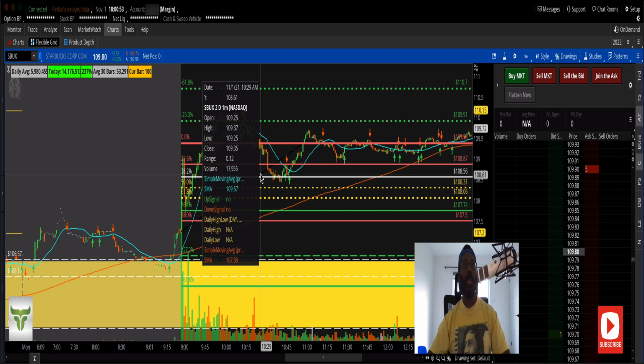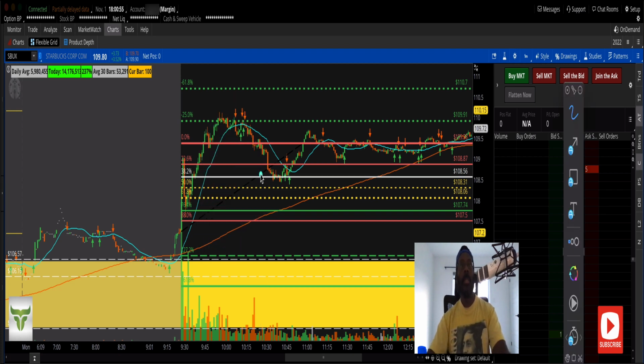So right here, this is when they got the text alert. And as you see here, it hit the 38, rebounded, right back up, consolidated. They went down, right back up, consolidated again. Remember, I said this was a day trade. So when this is a day trade, you're going to expect the movement right here.